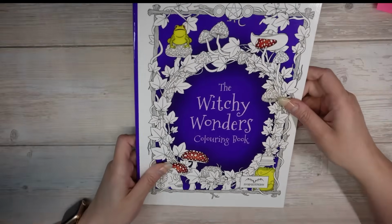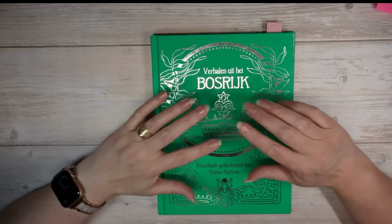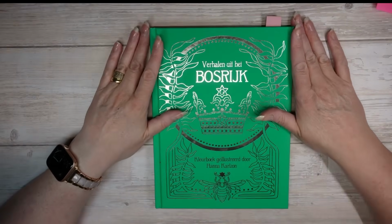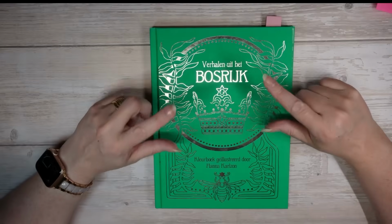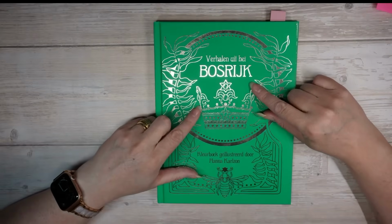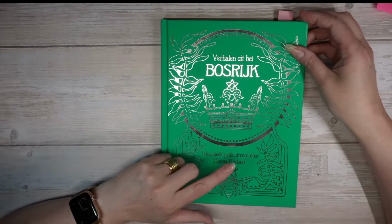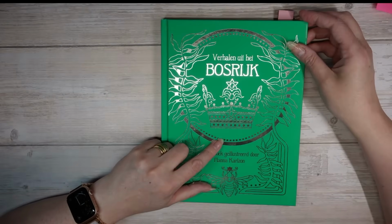But Witchy Wonders colouring book by Stormside Design. Then this page, this page took far too long. So Tales from the Forest by Hannah Carlson. This is my Netherlands copy, Dutch copy. I love the paper in this book. This is my second copy of the book.